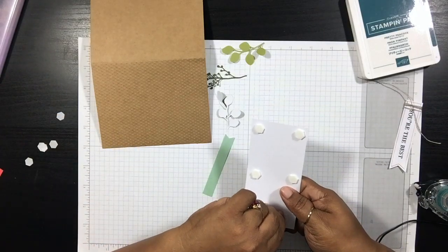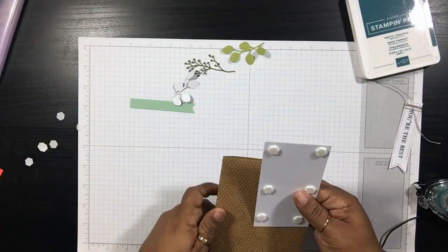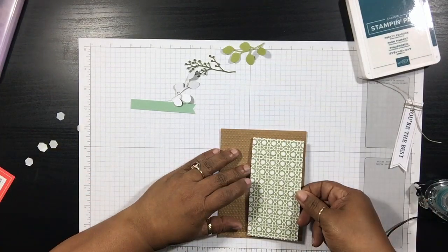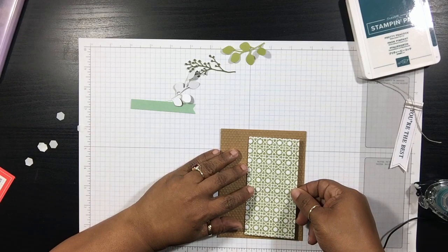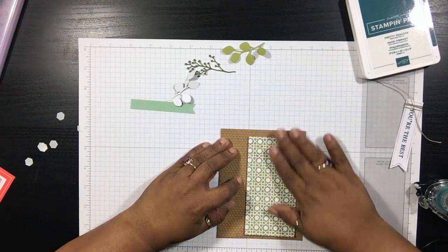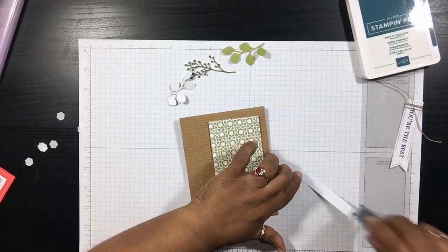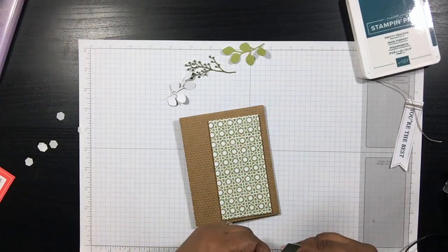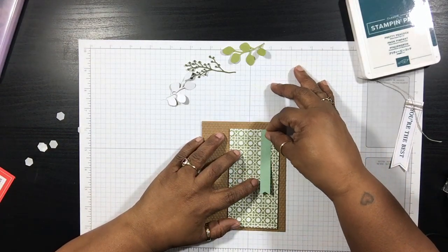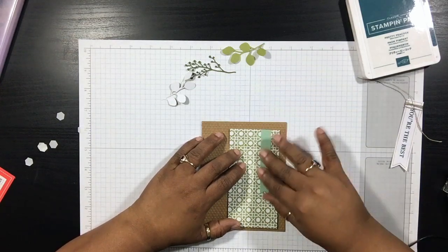Oopsie, one more. And this is not a landscape card, so we're going to do it portrait wise, and we're going to leave a little bit of a border on all sides, well, the 3 sides. Down like that. And this, we're just going to stick down with some Snail adhesive. Right about there is good.